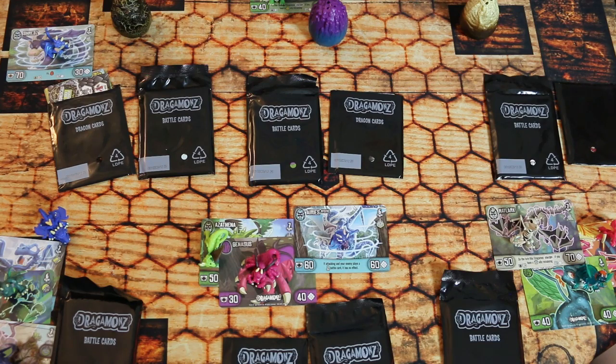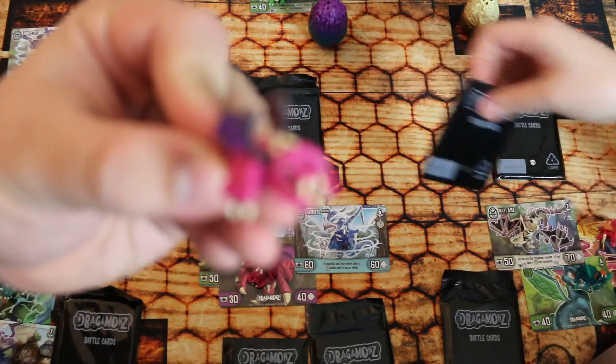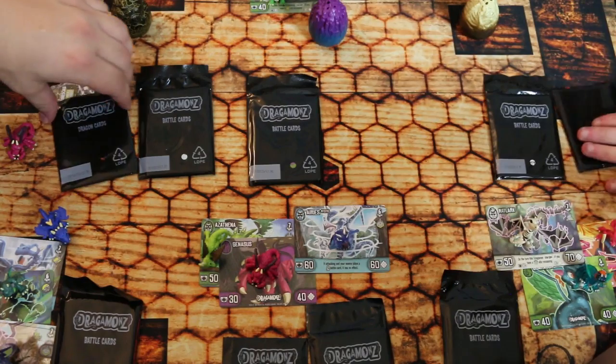Whoa. Oh, he's fine. Oh, alright, I got my first copy. I got another one of those guys. So we got three of them, but one's a legendary mystic, so I can't be mad. So that's in my pack here.